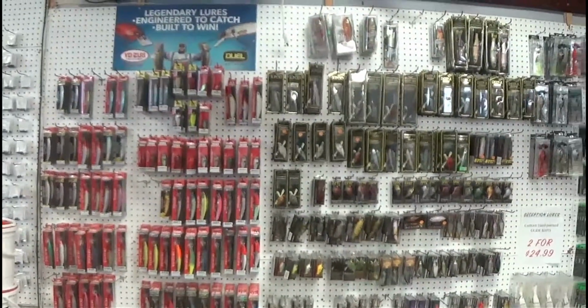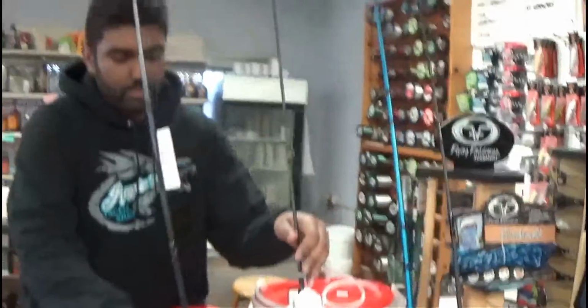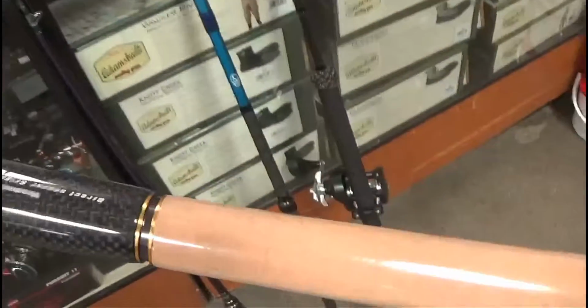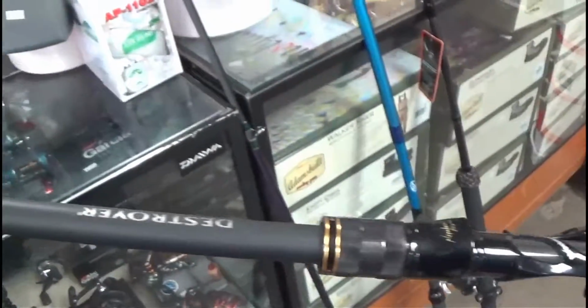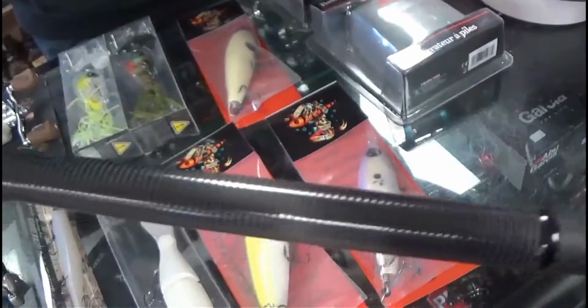They make rods such as these right here. This is a Destroyer series. These retail for about $400 to $500, and you can check out the quality, the highly detailed wraps and everything. Is that carbon fiber? Yeah, carbon fiber handle. Wow. The cork grip, and just really, really highly detailed.